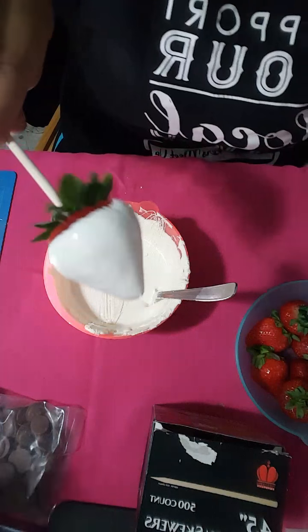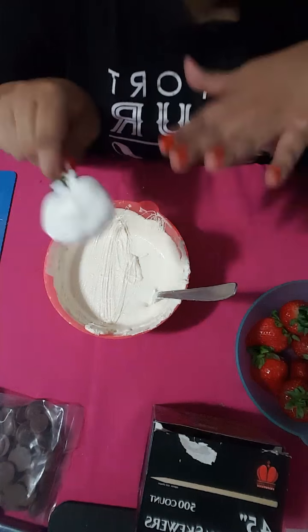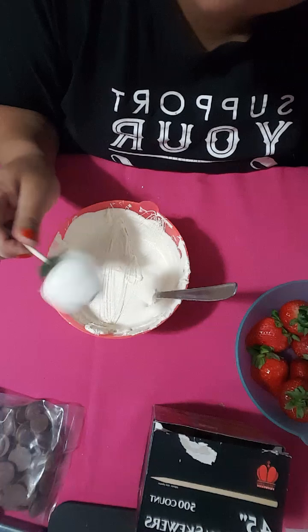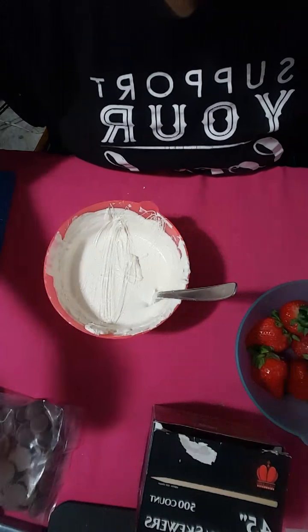Okay. Here's another one. And because my strawberries were a little bit on the cold side and my room is cold, this one's already set. Like, it's set. So I'm gonna keep dipping a little bit more.